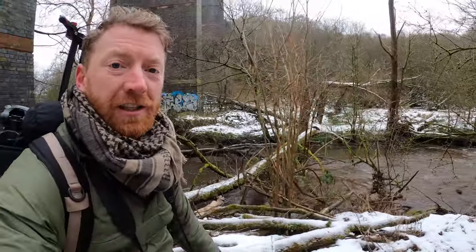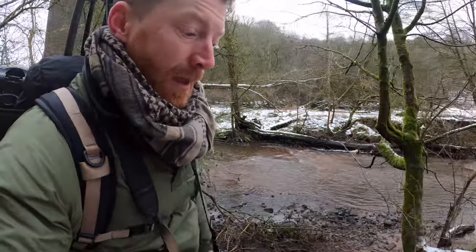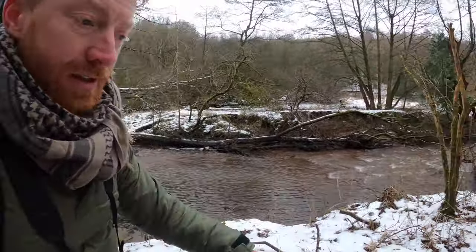So I made it across, didn't drown, didn't die, didn't drop anything in. Now, there looks to be a path just going up there, so I'm going to follow that, see where it goes, head back to the van. And then it's time for a brew, innit?